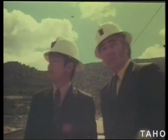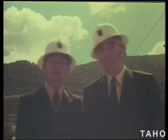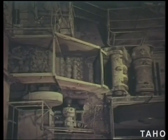I don't know what that's all about, but this is part of our new expansion program, which we started almost 2 years ago. All told, it will cost us about $18 million, and it'll increase our yearly output to 600,000 tons.